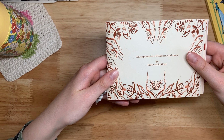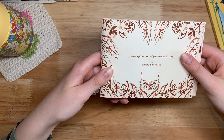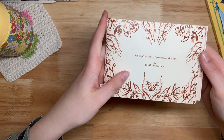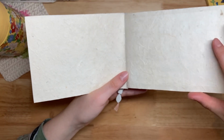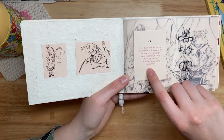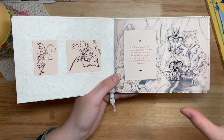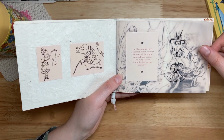An Exploration of Pattern and Story by Emily Schofield. There are so many spelling mistakes in this book. I am very rubbish at spelling. All these bits of writing are just little sentences that I've pulled from the much bigger piece of writing that we had to do.